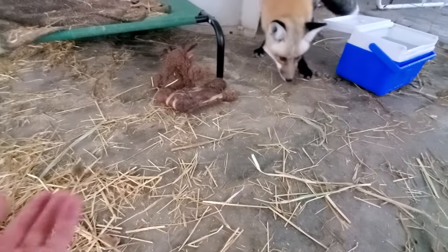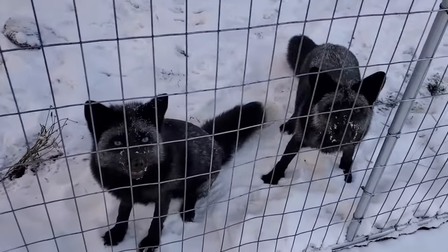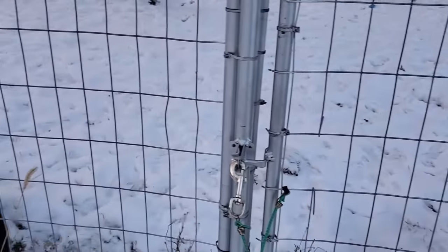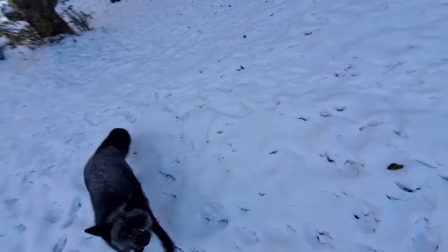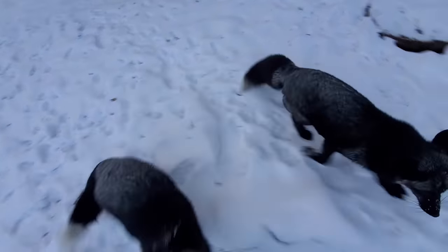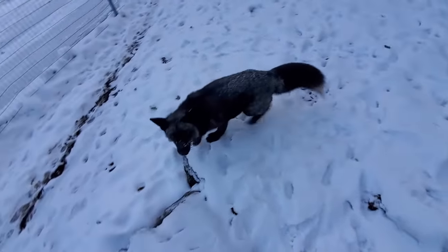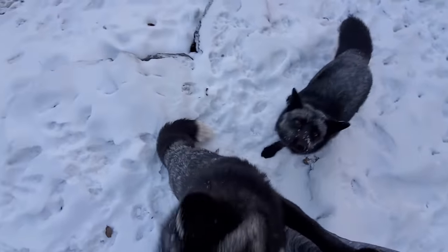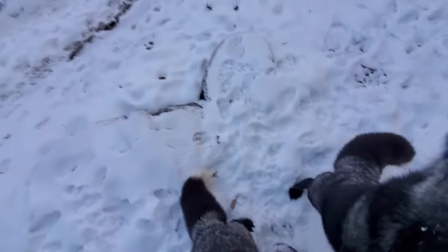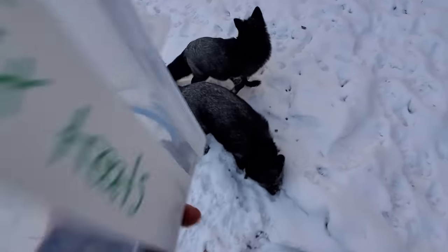Okay, I'll leave these ones for you guys to find. Hey guys! Mal and Esme, coming in. Come on guys, you want treats? And look at this beautiful pond, our aquascape ecosystem pond. Okay. Hold on, let me open it. My hands are getting cold, so I'm just gonna pour them out. Oh my gosh, it's raining treats.